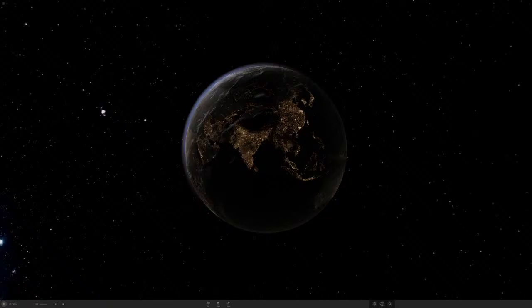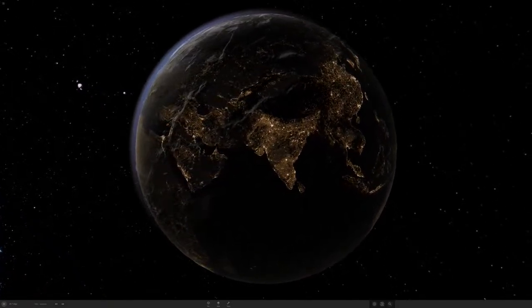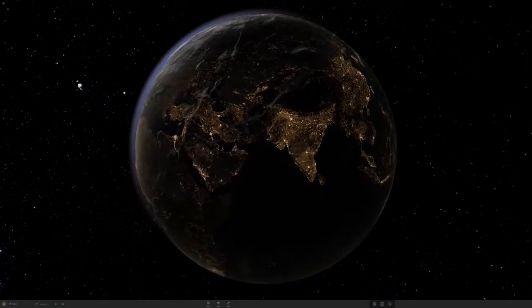Especially as we talk about things as we go along, it all depends on light pollution. Now, what you see here is what we call light pollution.